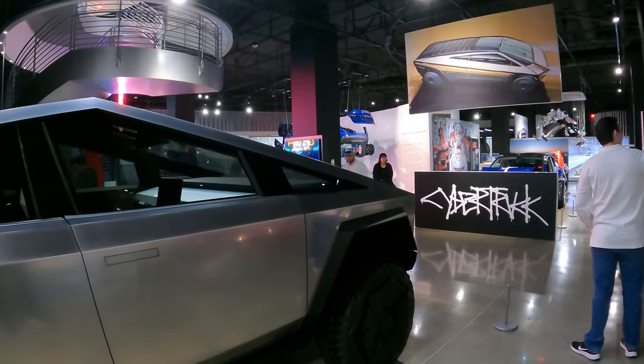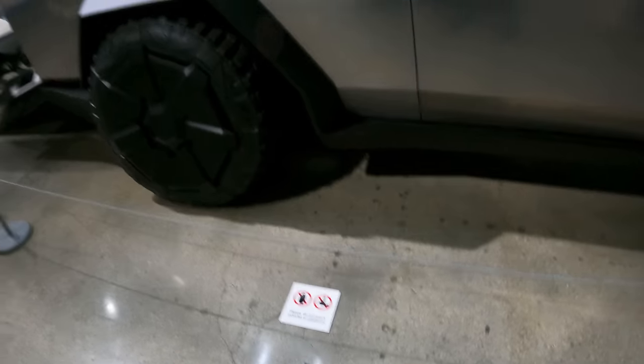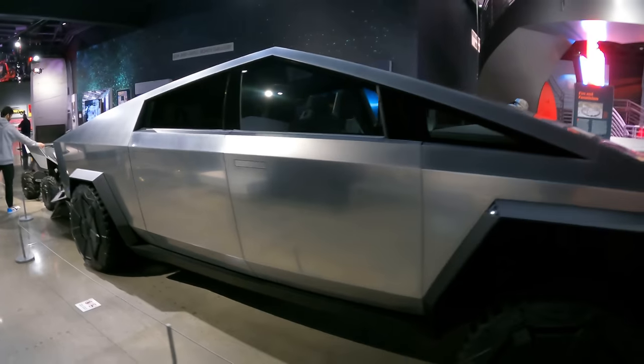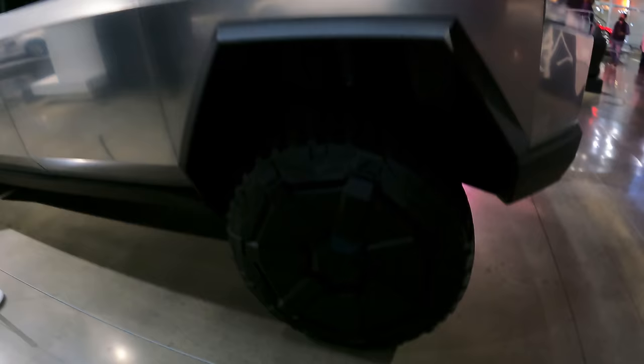Okay, here's the Tesla Cybertruck. This is what I came to see. And before you ask, no, I cannot touch it. I'm not allowed to, but it really looks like one big industrial kitchen sink. And I'm pretty sure that's what it would feel like as well, touching it. Look at those wheels. Oh my goodness. I've got to say, this thing is an absolute beast.